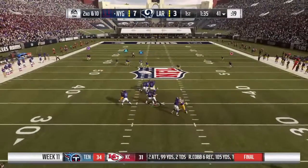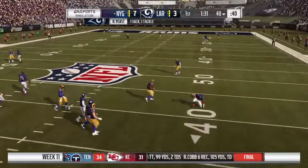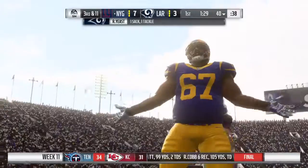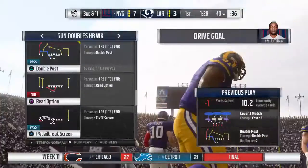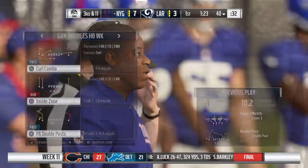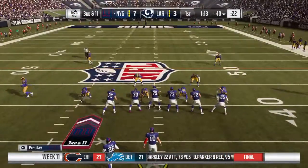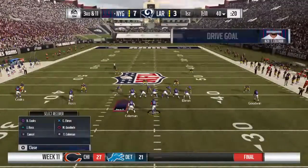Again on 2nd and 10, it's Trubisky. Flushed, and he will not make it back to the line of scrimmage as he's going to be taken down. Well, it was 2nd long, now it's 3rd and even longer. They're going in the wrong direction here. Because they're moving exactly the way they want to, but you're exactly right. Definitely going in the wrong direction for the offensive guys.